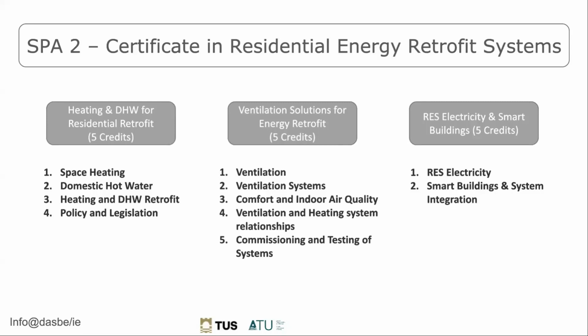So you have to look at it in a different approach and in a different way. So the first module is looking at heating and domestic hot water. And in particular, looking at heating and domestic hot water specific to retrofit. So we look at heat loss calculations. There'll be lots of practical aspects you'll be doing online on that, lots of calculations within that, and relevant policy and legislation, because that's also extremely important.